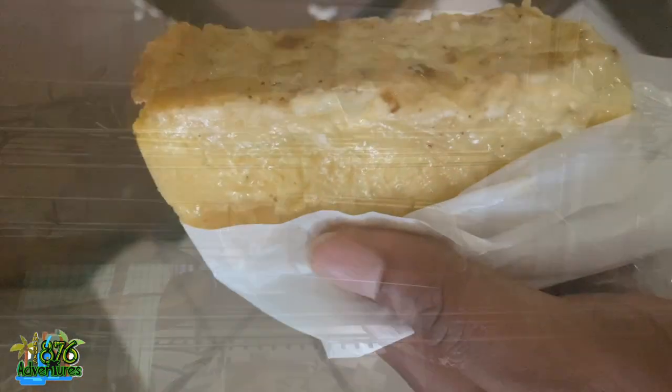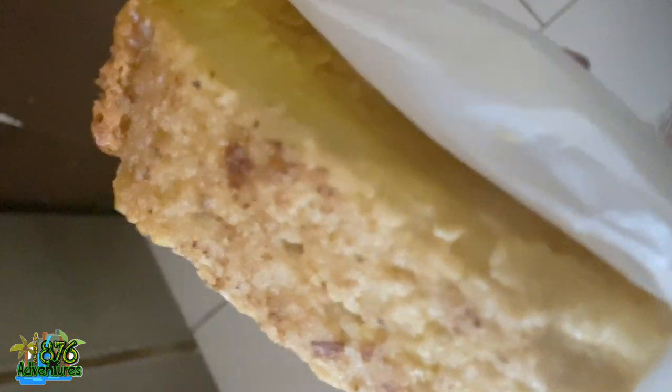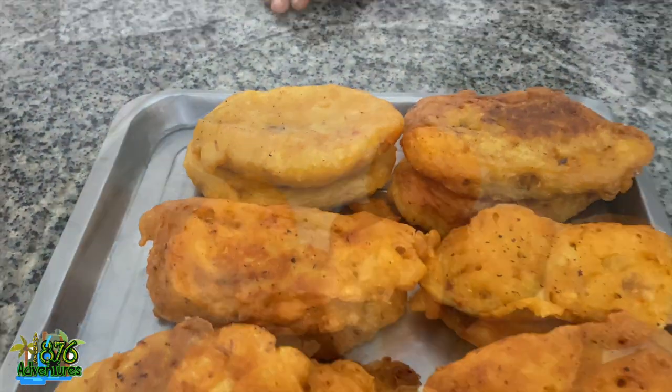And like I said, what I'm here for is the cornmeal pudding. Listen, hands down the best pudding ever. I've not found better. I ain't gonna lie. Fritters, amazing.